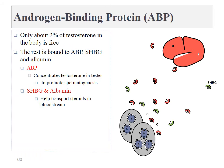Only a small amount of testosterone produced in the testes leaves the testes. And that's because of two important factors. The first is androgen binding protein, the protein in the testes that holds testosterone in the testes. And the second is that testosterone is a lipid. It's a steroid hormone produced from cholesterol, and being a lipid, it does not dissolve freely in the bloodstream to a very high amount. Only about 2% of the testosterone that we produce can simply dissolve in blood plasma.